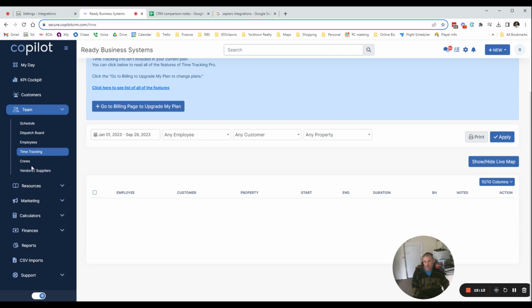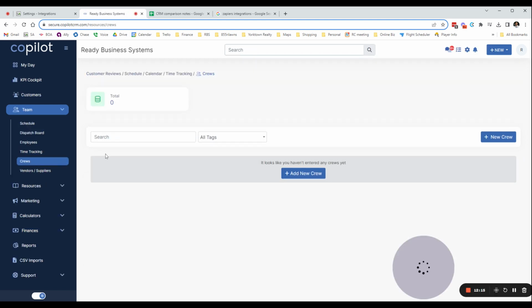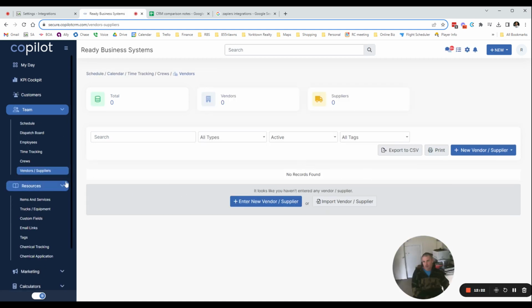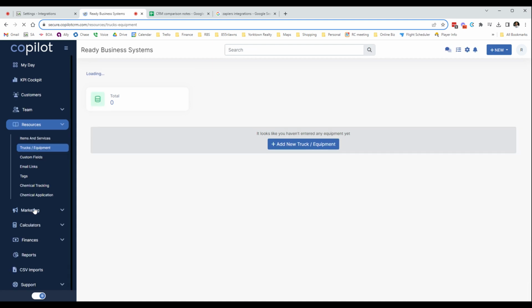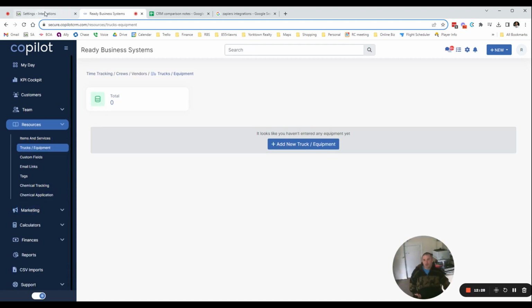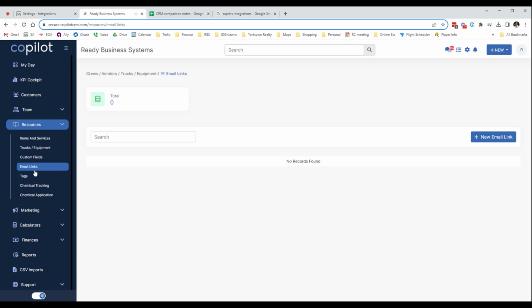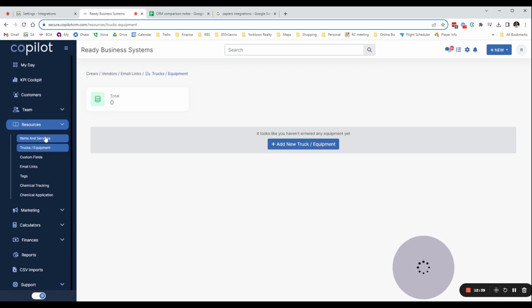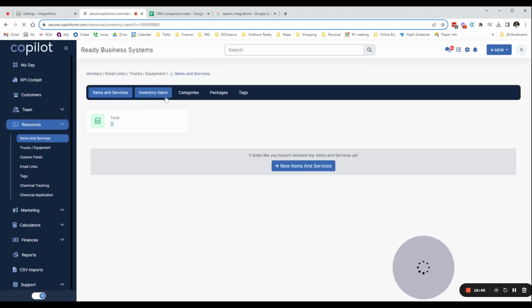Time tracking. Yep. Crews. Looks like we have to create some crews, vendor suppliers. Okay. Resources, trucks and equipment. So supposedly their equipment tracking is a little better. We have our equipment as clients in Service Autopilot. We've kind of manipulated the system to work for us. Email links. We have this too. So yeah, I think their equipment tracking is a little better. I don't know. I've heard that.